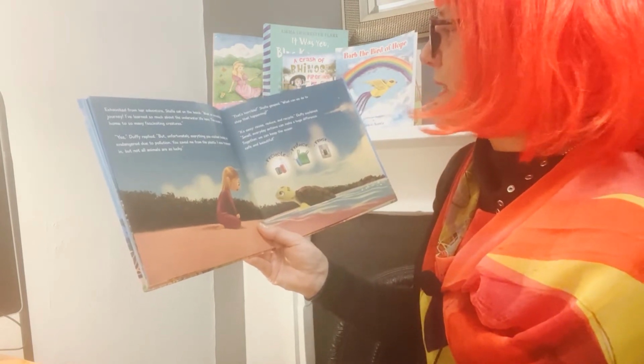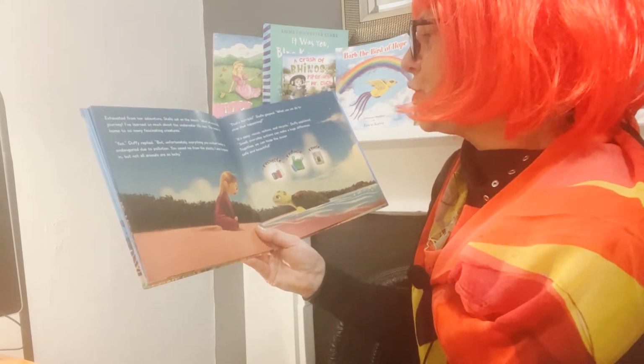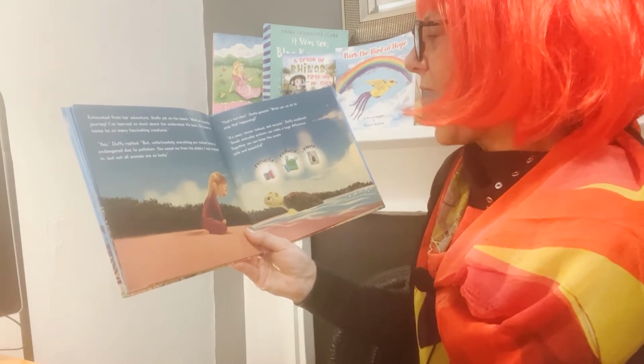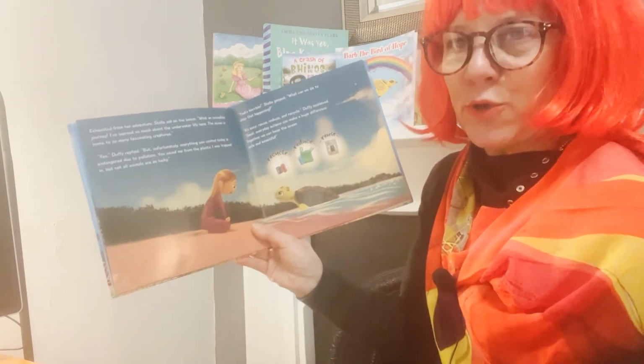That's horrible, Stella gasped. What can we do to stop that happening? It's easy. Reuse, reduce, and recycle, Duffy explained. Small everyday actions can make a huge difference. Together we can keep the ocean safe and beautiful.